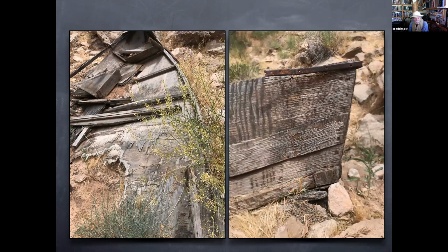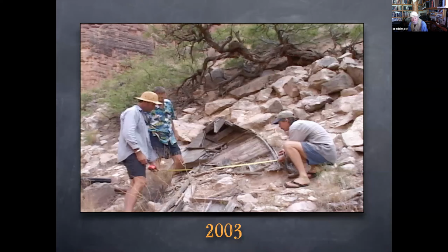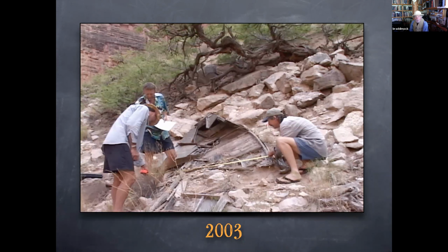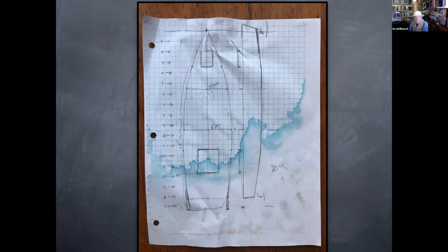Well, in 2003, Andy Hutchinson and I here on the left and R.J. Johnson went in and measured all the pieces. And to our amazement, almost the entire boat was there. So we were able to document our fabulous blueprint from that day. And we had a bunch of numbers that went with that.